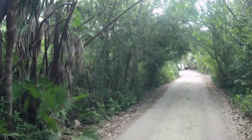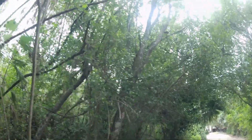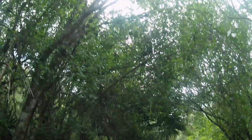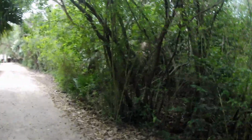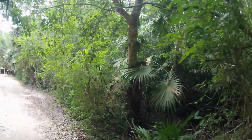Here I think we have the Yucatan jay. It has a blue back. I think that's a Yucatan jay. But in any case, yeah, we have lots of birds here. Lots of animals as well.